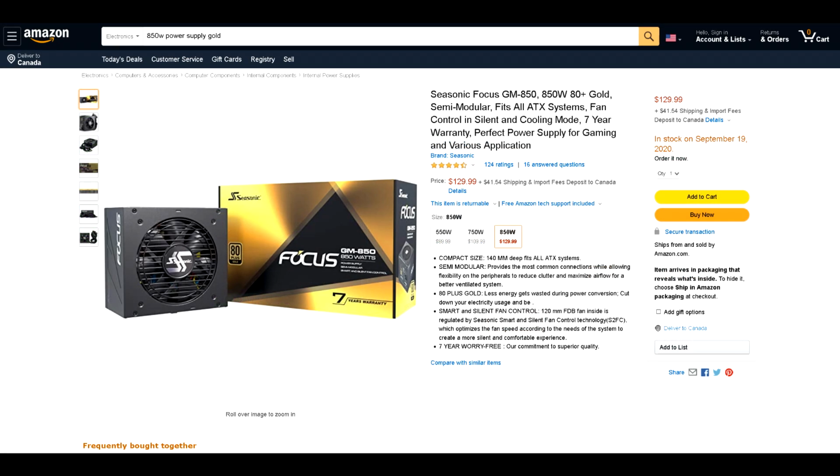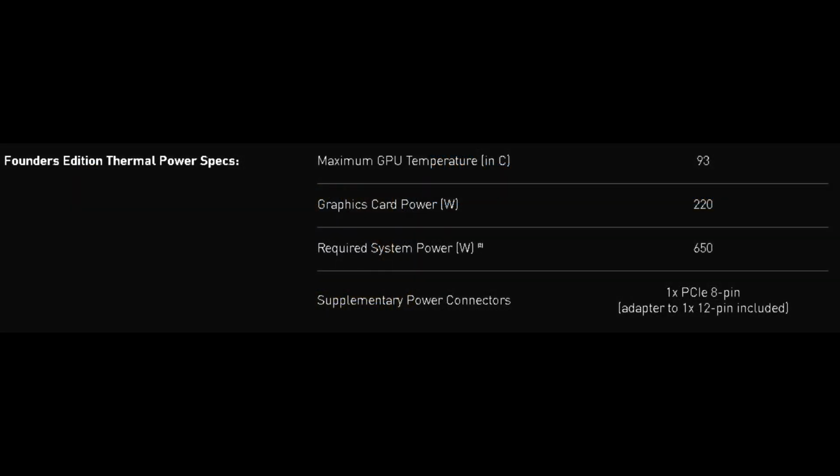In my previous build, I went with a top-of-the-line 850 watt power supply simply due to how power-hungry the RTX 3080 can get. However, with the RTX 3070, it's a different story. On average, it looks like the RTX 3070 consumes about 220 to 230 watts under your typical gaming load. Therefore, we won't be needing a 850 watt power supply and can downscale a bit.